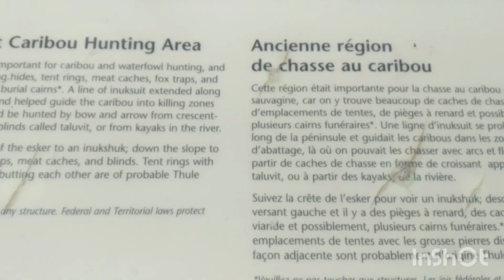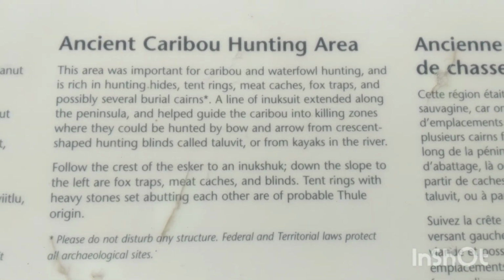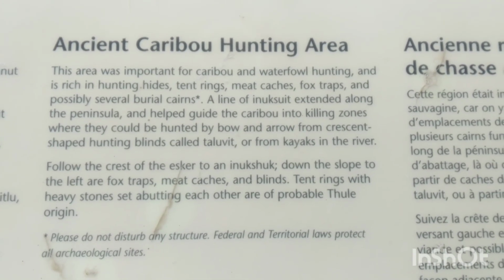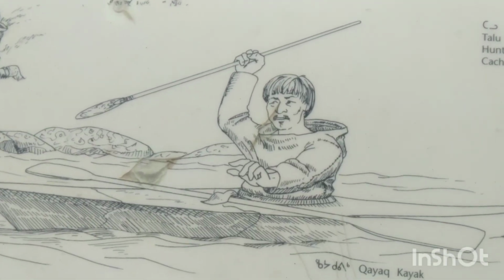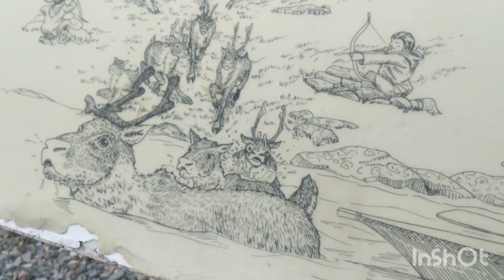Quickly looking over the information plaque here, we see it says that it's an ancient caribou hunting area, but this is actually not something of the past. Still, thousands and thousands of caribou still go through this area, and I've just unfortunately missed the migration, which happened sometime last month. Here's a depiction of how the hunt happens.